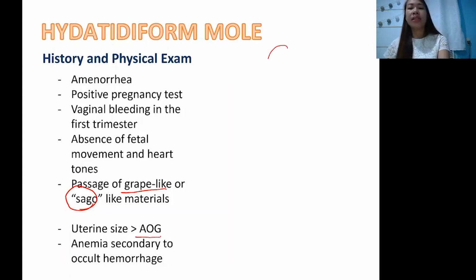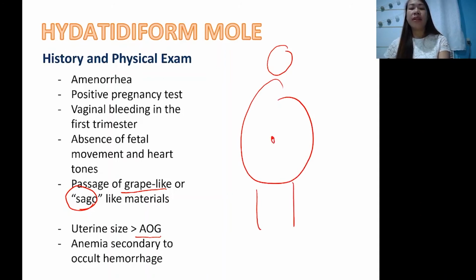So remember class, if a woman is pregnant, ito yung navel niya. Halimbawa, 16 weeks pregnant siya. Normally, dito mo mapapalpate ang fundus. Between the symphysis pubis and the umbilicus, dito yung 16 weeks. Pero pag may H-mole ka, yung uterine size mo will be bigger. Especially for a complete mole. 16 weeks pregnant pa lang, pero dito mo na napapalpate ang fundus ng nanay.